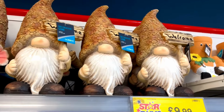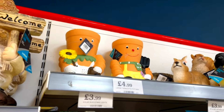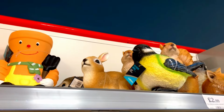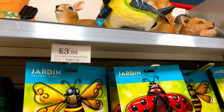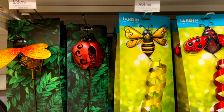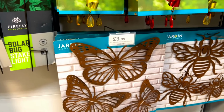You can also have this gnome by your front door, and he is holding the welcome sign. Now these plant pots look very popular because there are only two left at my store, and they have more fake animals. It sounds weird to say that. It's like sculptures for only £2.99, and then they also have these pretty thingies that move with the wind.